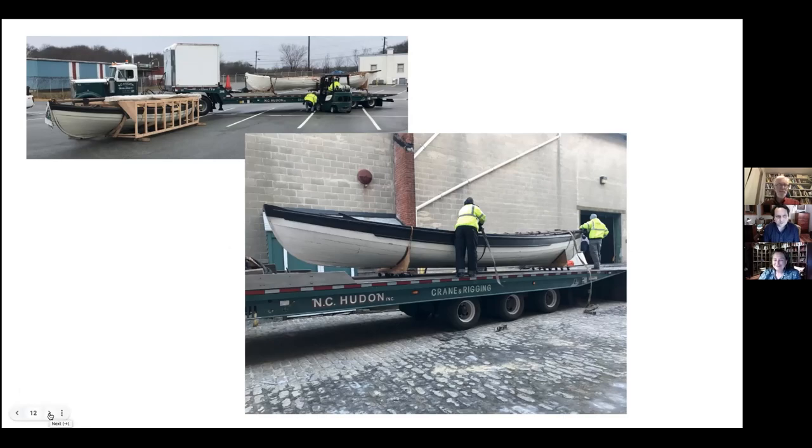Exactly. And here we have an image of moving two whale boats from one storage unit to another. Again, it involves a flatbed truck and a crew of movers. You'll notice that this truck has the bed above the wheels. There's another kind of flatbed that has a sway back type setup, which is useful when you're moving something tall, because you have to consider telephone lines in the streets.